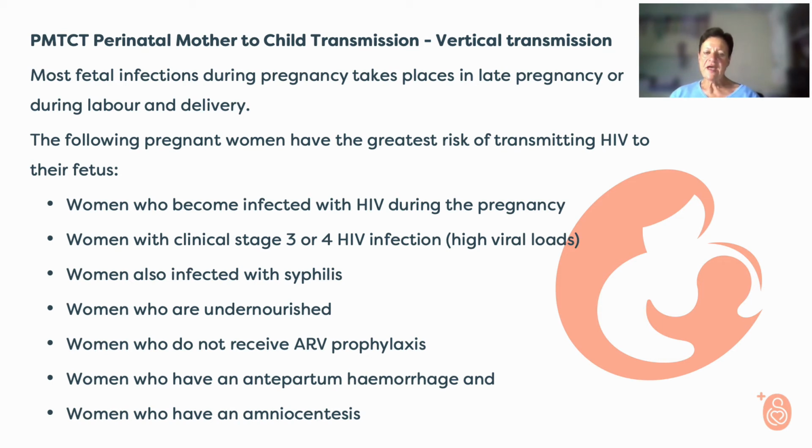And women who have an amniocentesis, if the placenta or the fetus is being injured and causes a break in the fetal skin where the virus can be transmitted through.